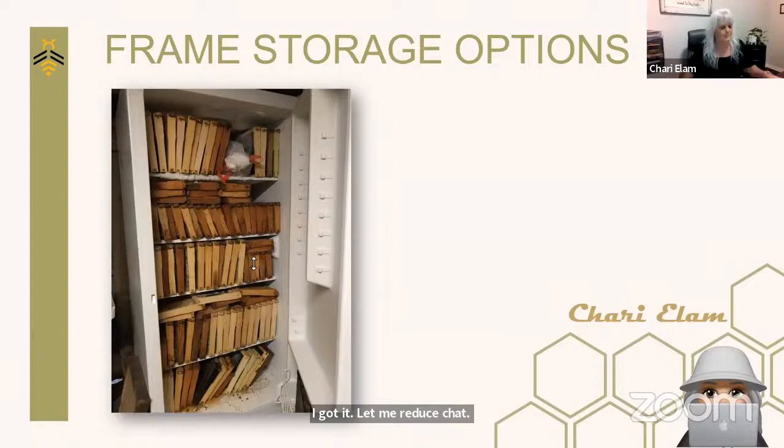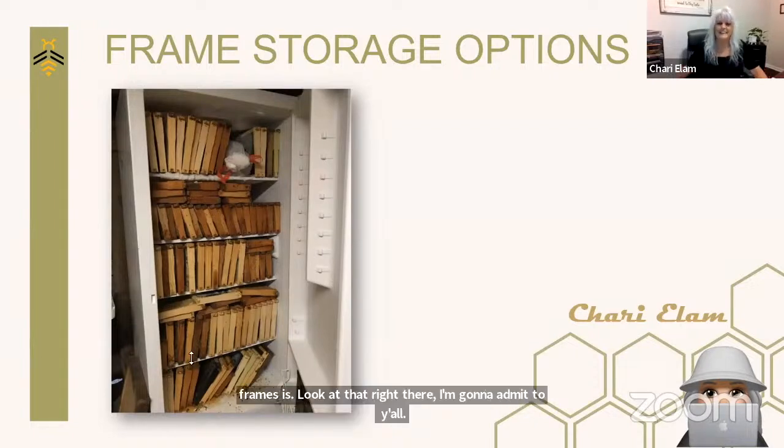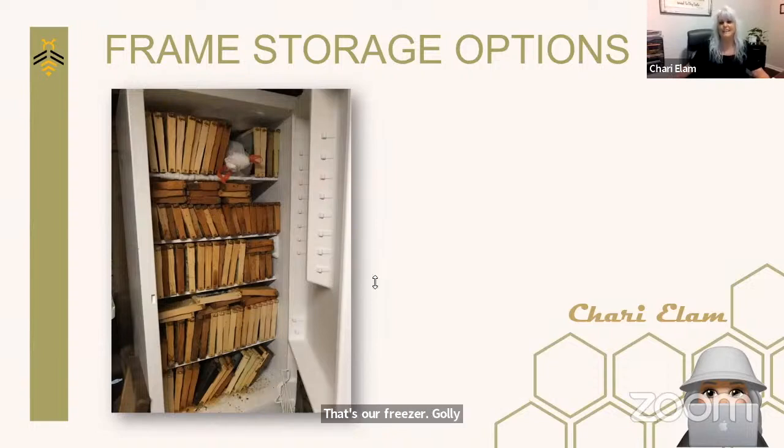Storing frames. Storing frames is, look at that freezer right there. I'm going to admit to y'all, that's our freezer. Golly, does it need a little cleaning there? It does. But I'll tell you what, that's the best $100 freezer that we ever bought off of Craigslist right there. Well, let's get started.